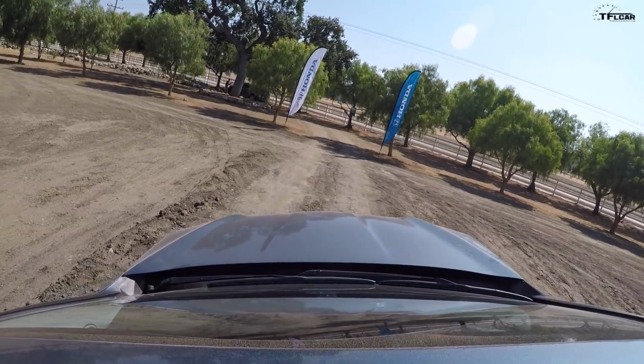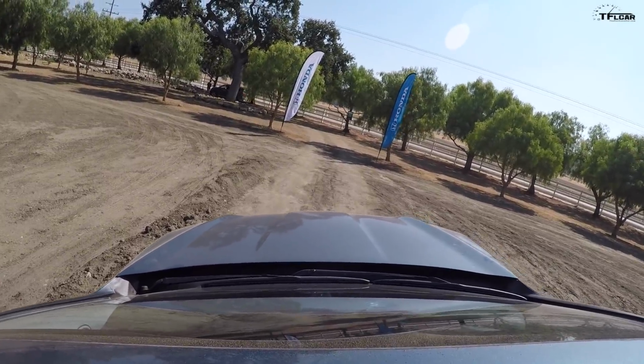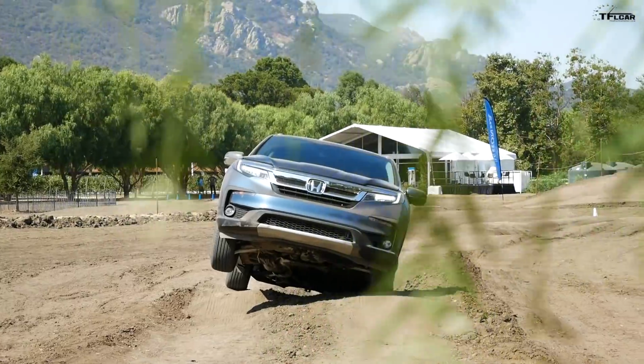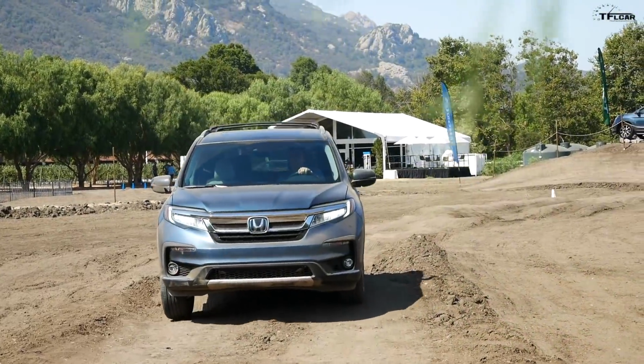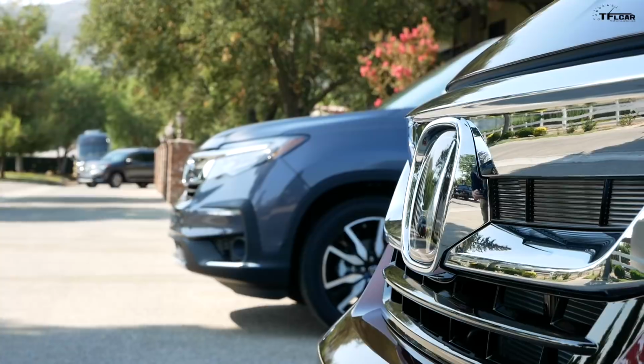Did you hear that? This is basically the traction system working, trying to get me out of this really tough area. So the traction system was actually working really hard there, but it needs that RPM.